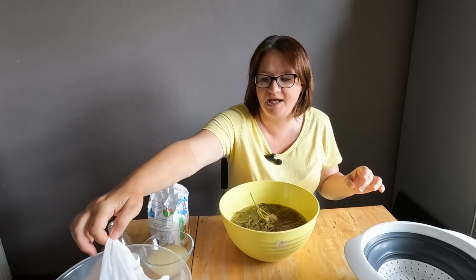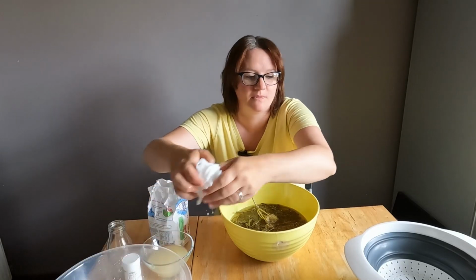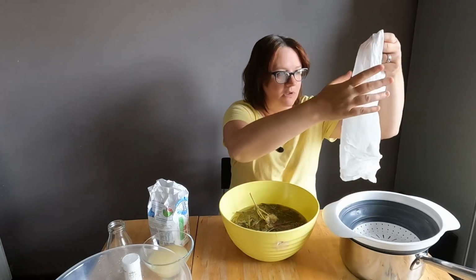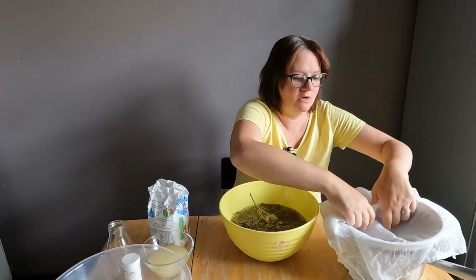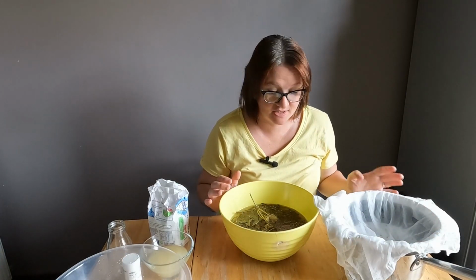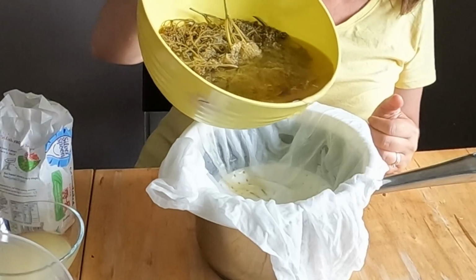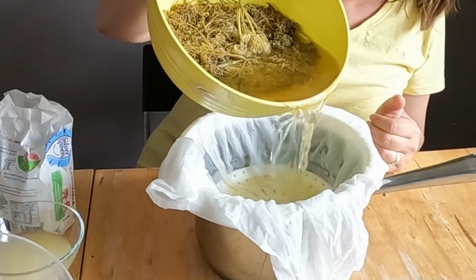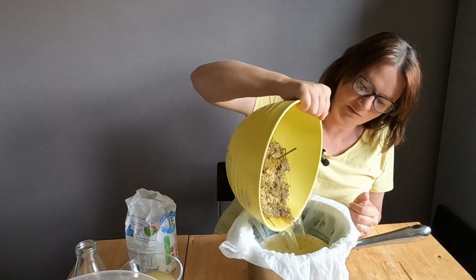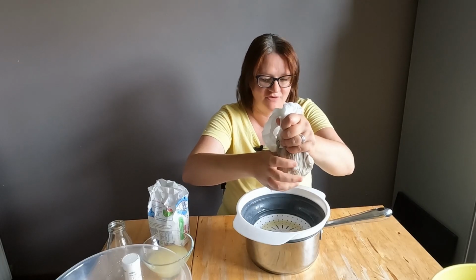Now you can use a muslin cloth. Now this has been scalded in very hot water, but I'm actually going to put it over the top of a sieve as well, only because I can't find my stand to actually put it on. And what we're going to do with this, we're literally going to strain the liquid into the saucepan. Every last little bit of juice from this.